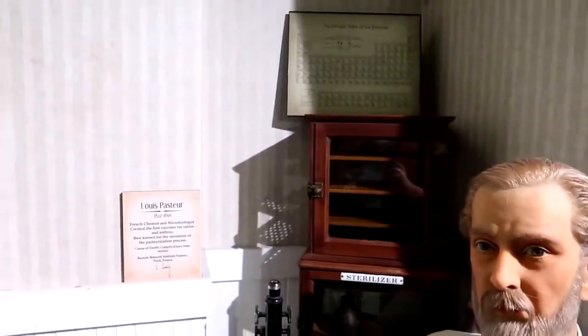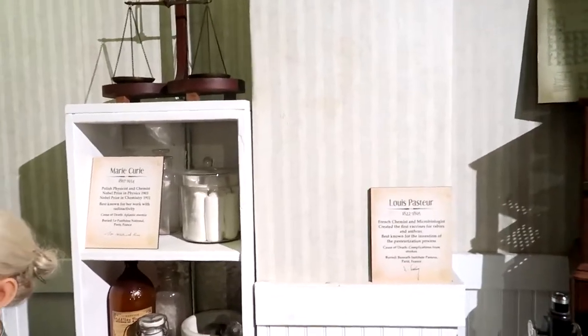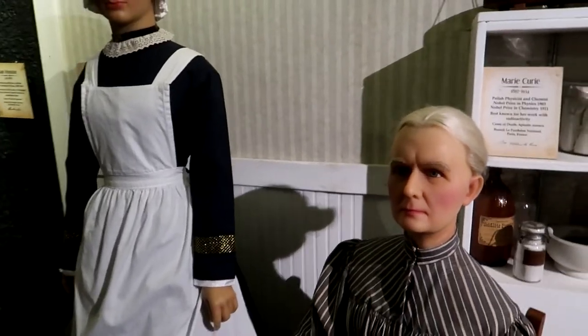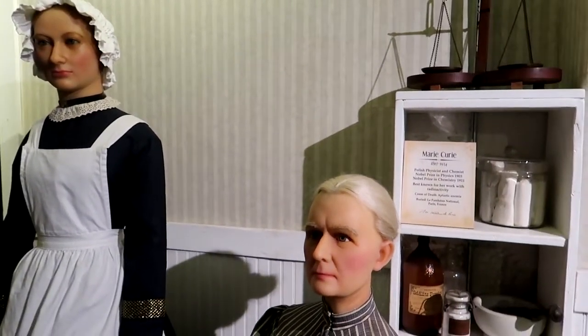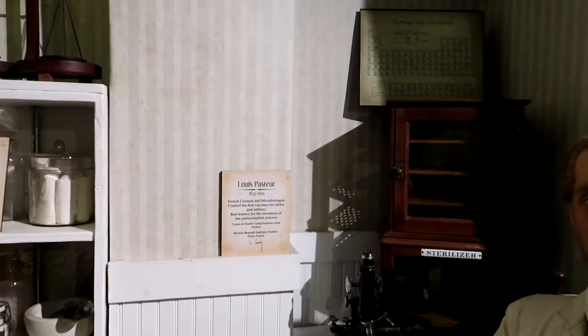What's this guy? Louis Pasteur, French chemist and microbiologist. He created the first vaccine for rabies and anthrax. And this girl is Marie Curie, Polish chemist, Nobel Prize in Physics, 1903. Cause of death was aplastic anemia. What's his death? Complications from a stroke.